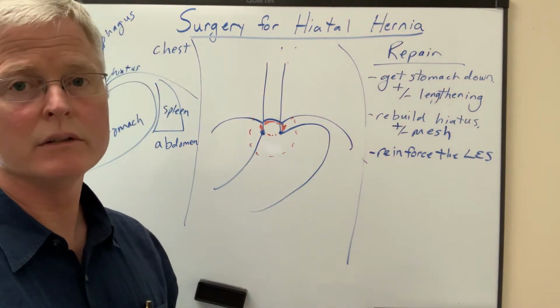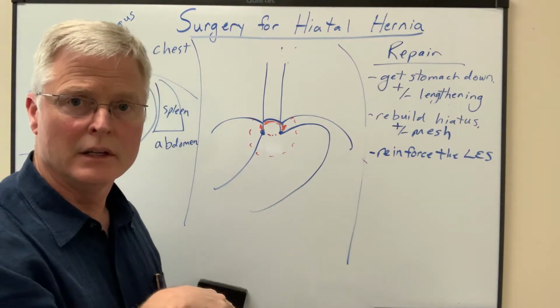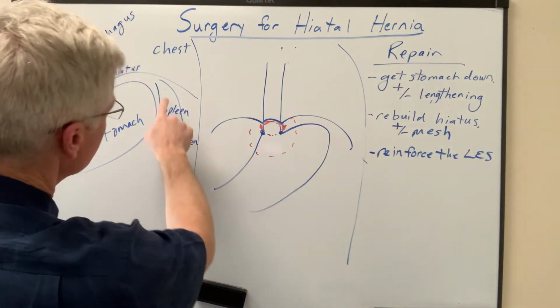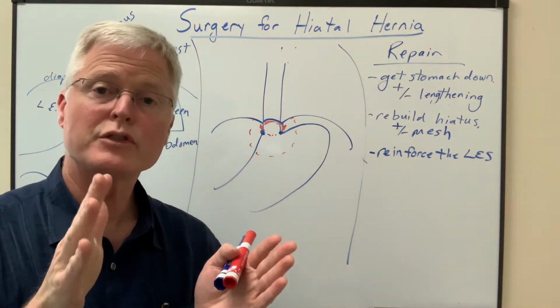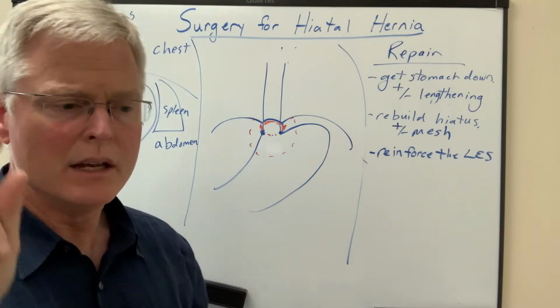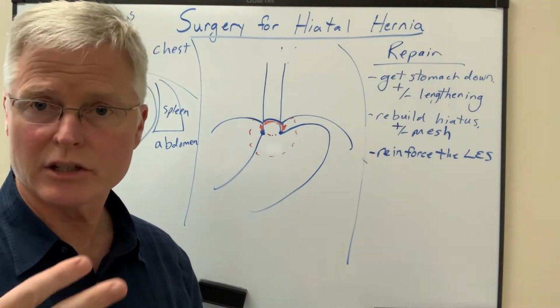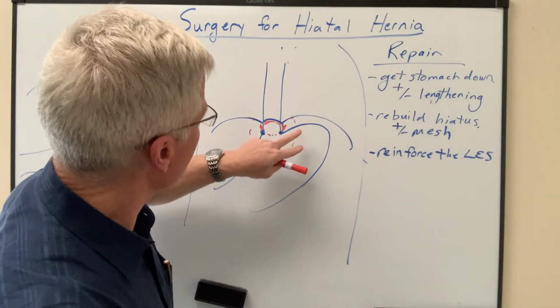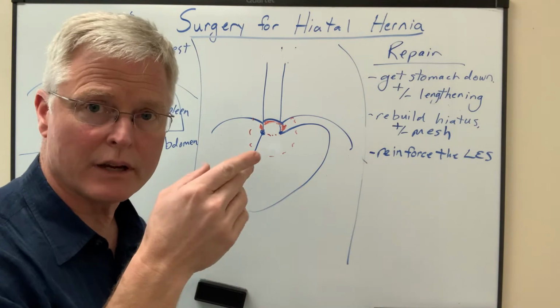And the way we do it almost all the time is we take this floppy part of the stomach, and it's loose, and we can detach it from the spleen. So we detach it from the spleen. Both of those organs tolerate that really well. Sometimes the spleen has a little low blood flow to the top that's self-limited. It just gets over it. And we wrap this stomach around the lower esophageal sphincter.